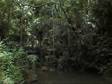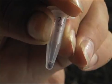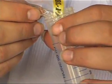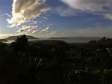If we start cutting down rainforests and affecting the ecosystem, it reduces our chances of finding new drug cures. So the more primary forest that we have, the better chance we have of finding new drug leads. Near the end of her journey, Clark has collected 500 tubes of insects. These could lead her to some sources of the frog's toxins. The message is clear. In order to save the poison frogs of Madagascar, people will have to save the rainforest with its amazing diversity of insects.